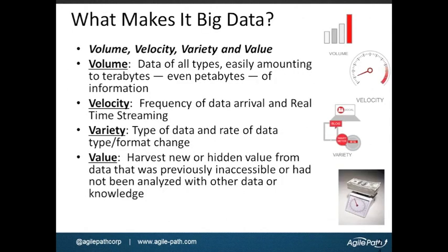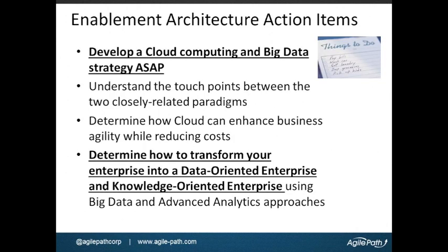So here's, again, a slide of what makes it big data. And again, there's 4 V's that you'll see out there that talk about what makes it big data. It's the volume of data, which again is terabytes, petabytes, or more. It's the velocity of data. Think about a jet engine monitoring system. How much data would come off of something at that velocity? The variety of data, and of course the rate of data type or format change. And lastly, the value. It's again the idea that there's big value in harvesting ideas from data that you either were not able to access before or weren't able to analyze in combination with other structured data that you've had.